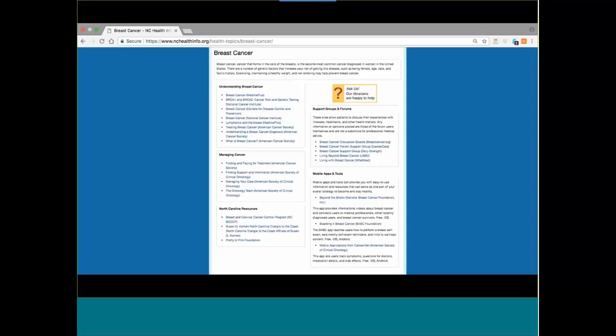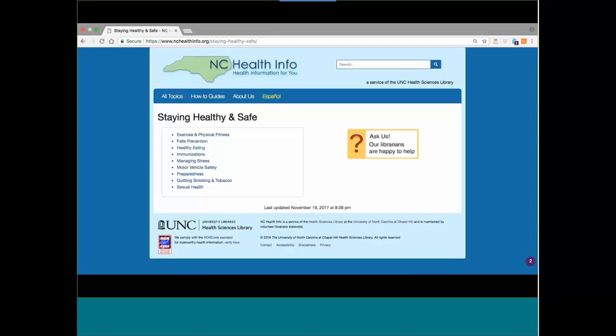Another feature on the lower right are mobile apps and tools, and they're featured on every health topic page. The uniqueness of NC Health Info is not only about researching illness, but it also covers wellness tips, from exercise to falls prevention, to motor vehicle safety, to healthy eating. I've been a long-time editor. I took a little break, but I'm back. And if you go to the healthy eating page, the USDA has a great mobile app called Ask Karen for food safety information. If you're a novice chef like me, then it could be useful.